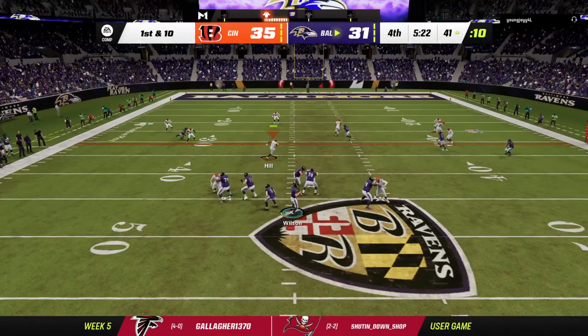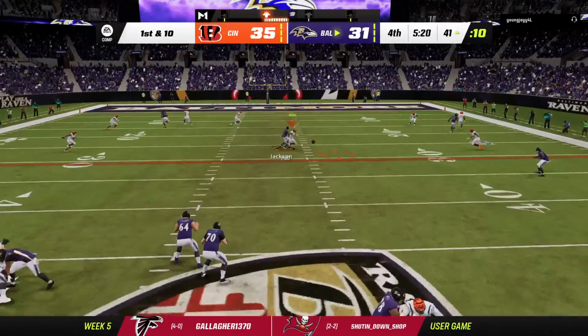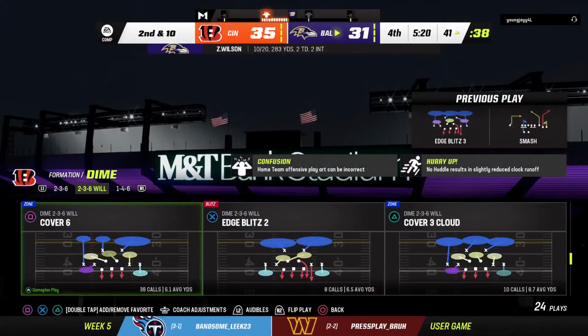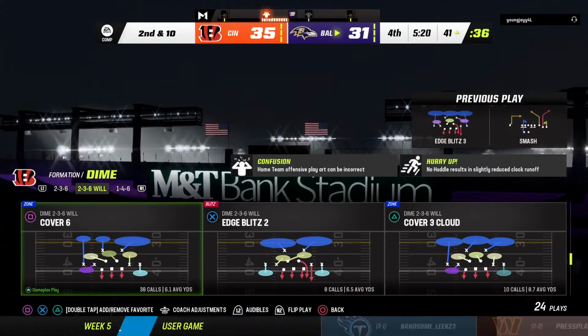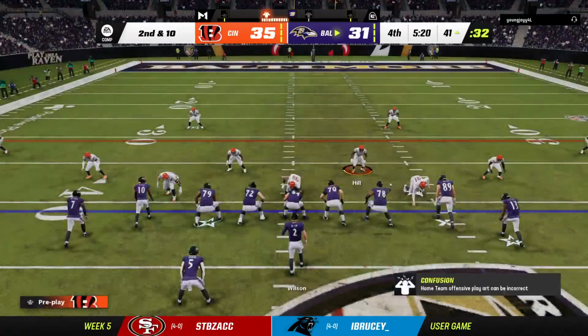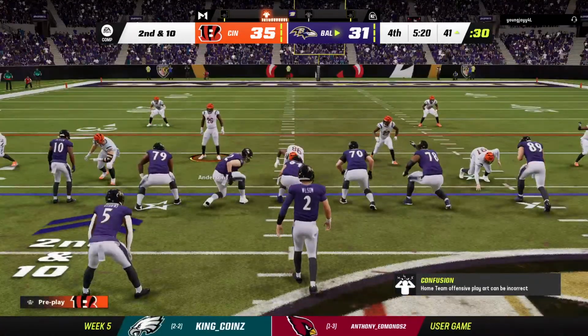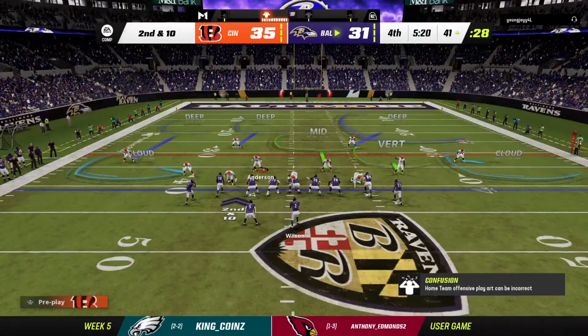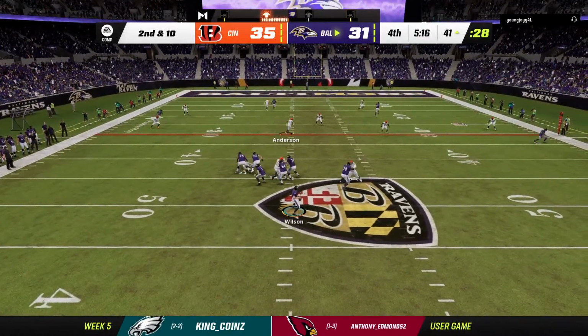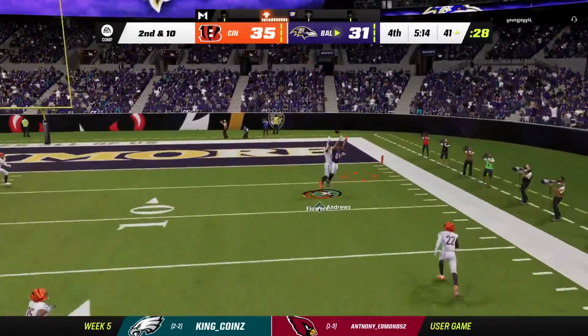On 1st and 10, it's Wilson. And that nearly intercepted. Oh, the free safety roaming into position almost had it, but it's 2nd down. I think he's got to be careful not to force anything into coverage right there. There weren't really any throwing lanes, but the best part for him, he's got 2nd and 3rd down to fall back on. Oh, looking for Andrews downfield.